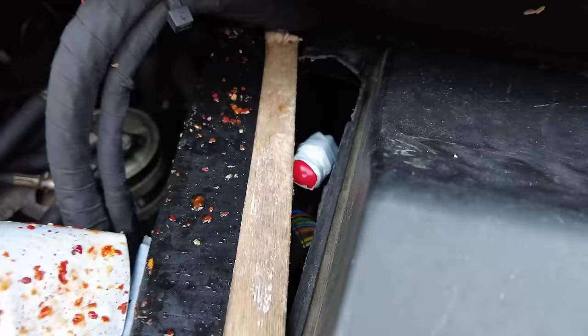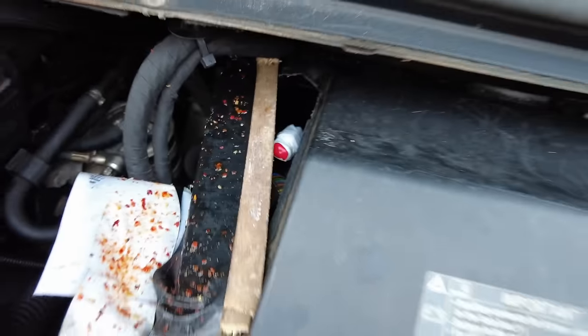And I opened up the bonnet. It's ripped the wood off. That was a fucking rat. More rat shit, more rat shit. I am pulling my bloody hair out.